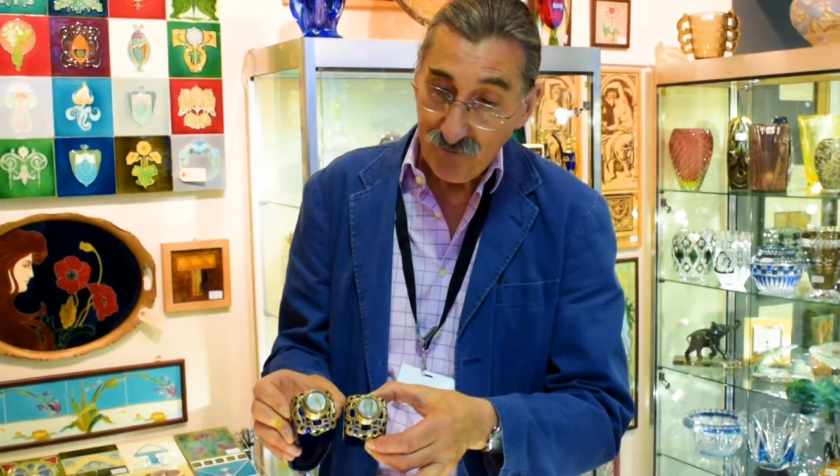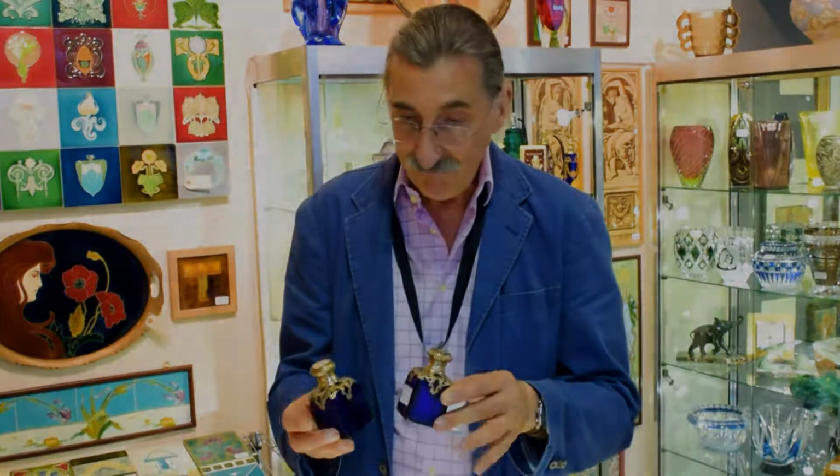You can find them, this is cobalt glass, with views of Paris, but these are quite unusual because they have little portraits on ivory, hand painted, very, very delicate. They are two separate little portraits. These sort of bottles come in emerald glass, come in ruby glass, but the most desirable colour is this deep cobalt. But they're lovely little bottles.